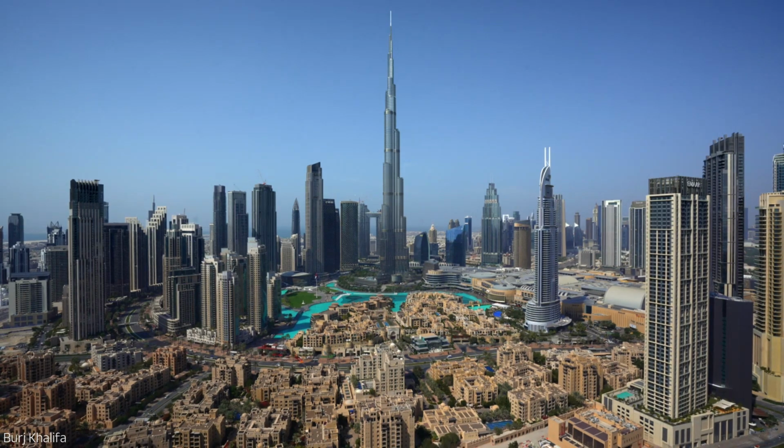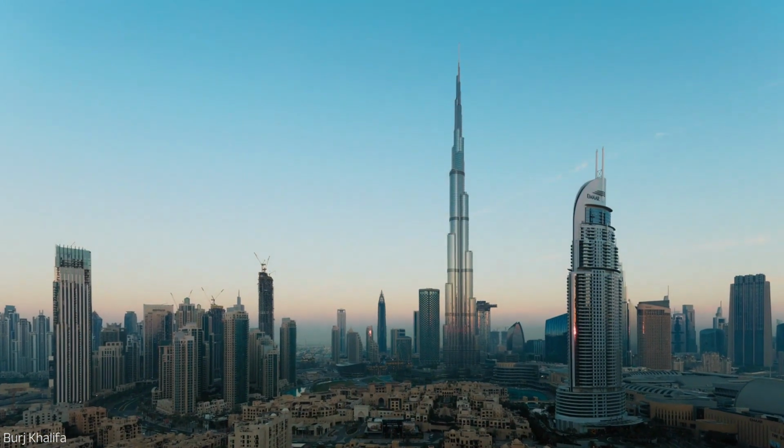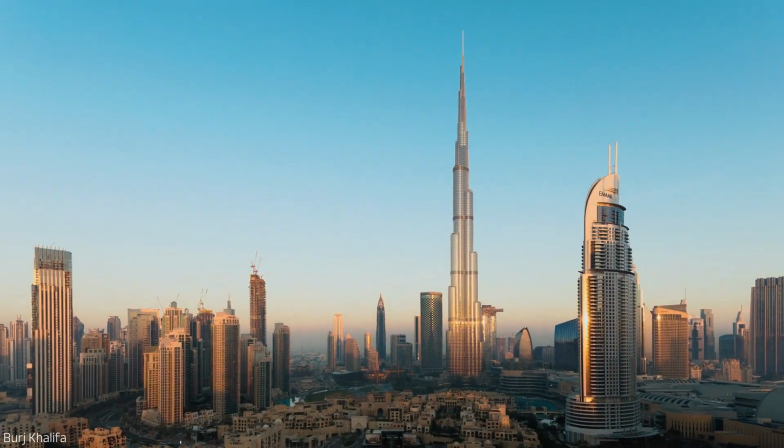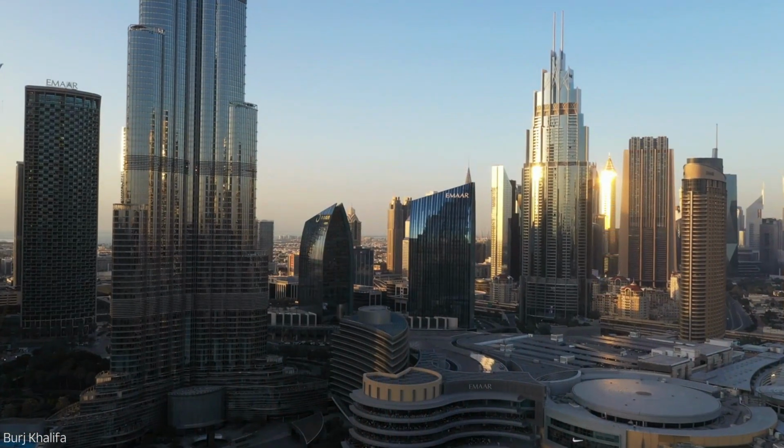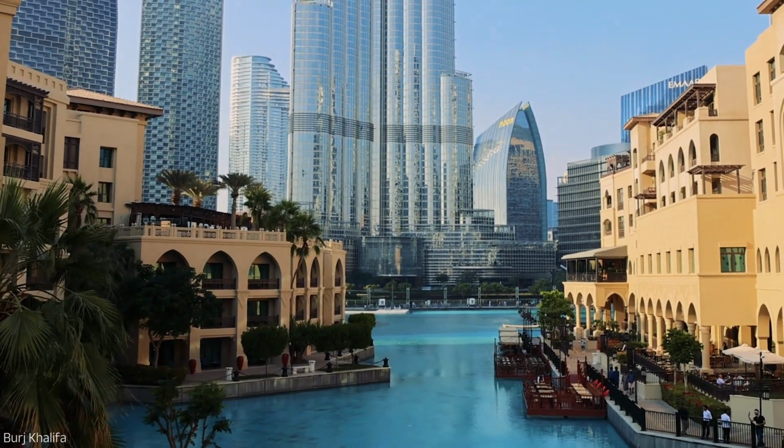The tower's reinforced concrete and steel structure ensure stability. It holds records for the highest occupied floor and tallest freestanding structure. A global icon, Burj Khalifa symbolizes Dubai's rapid growth and innovation, attracting millions of visitors yearly.